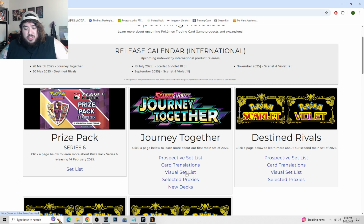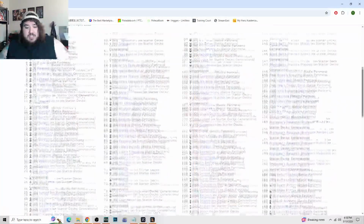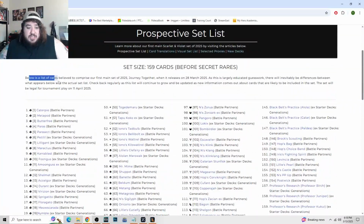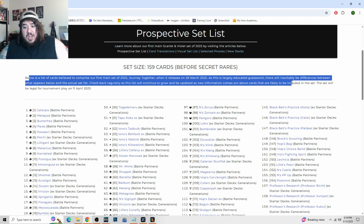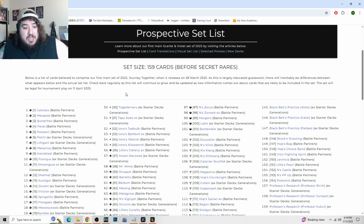So yeah, they have prospective set list, card translation, visual set list, selected proxies, and new decks. So you go to set list, you can see it this way, and below is a list of cards believed to comprise our first main set of 2025, Journey Together, when it releases on March 28th. As it is largely educated guesswork, there will inevitably be differences between what appears below and the actual set list. So yeah, this set will be legal on April 11th, so we still got a little bit to go before the set is legal, but it is this weekend.